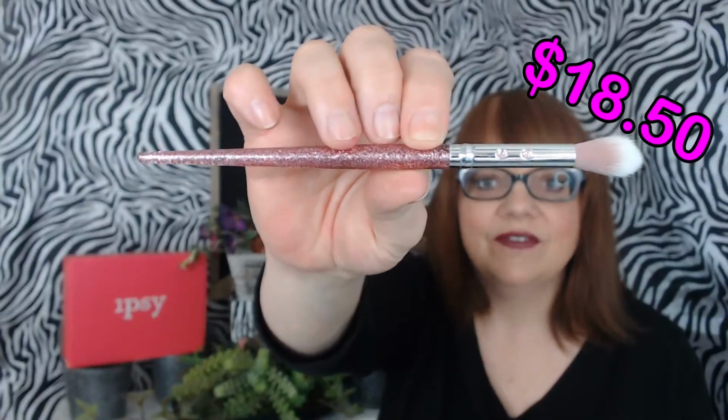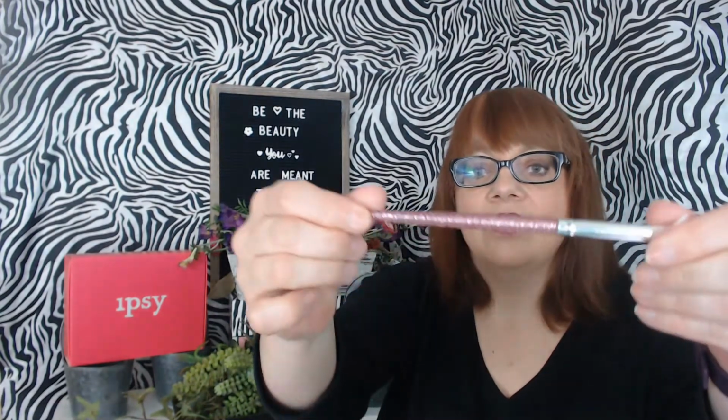So $18.50. I'm glad to be getting brushes right now because, like I say, I've just been beginning on my journey and I don't have a whole lot of brushes. I'm getting a pretty good set already, but I don't have a lot, and this one's really very pretty. So I really like that one. Okay, so the brush was $18.50. The Ipsy bag is $12. Pretty sure it's $12, but I'll check to make sure and I'll put it up here.